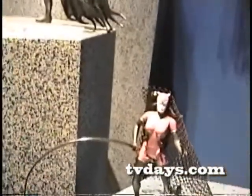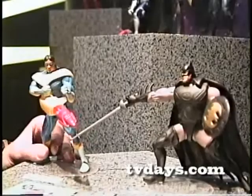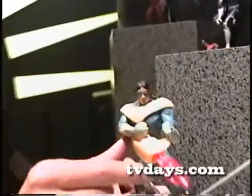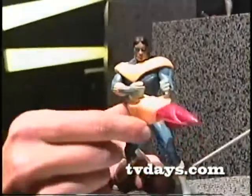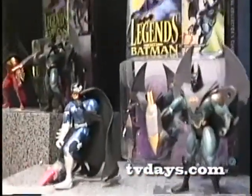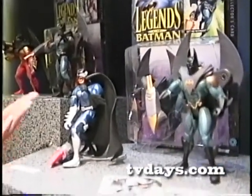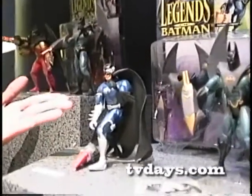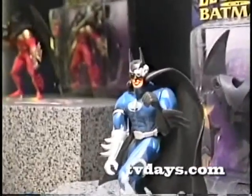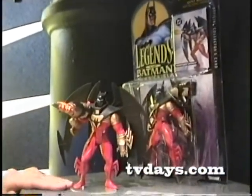Catwoman, of course. Power Guardian Batman. And Nightwing Batman. I think. I have no idea what he does. Future Batman. Cyborg Batman. And Night Quest Batman.